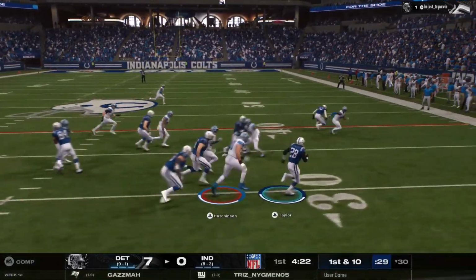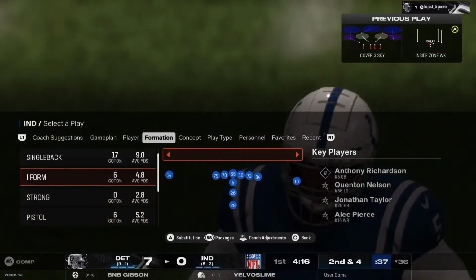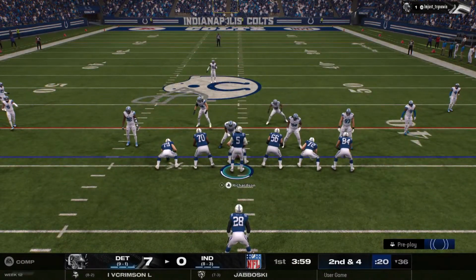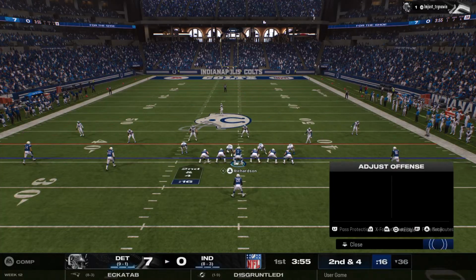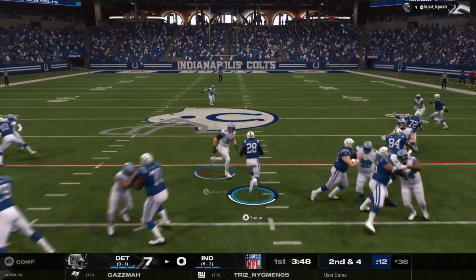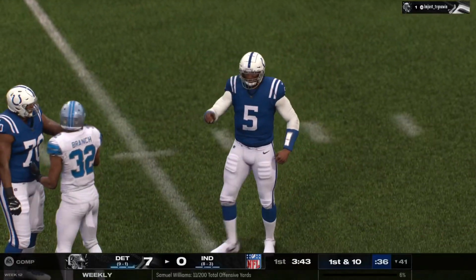On the ground for the first time, here comes Jonathan Taylor. And he'll gain about 6 there as it's up past the 35-yard line. They'll come up now for 2nd down and 4. They'll go again here with Taylor. And he will keep the drive moving. Gets the first down. Nice gain of 5.